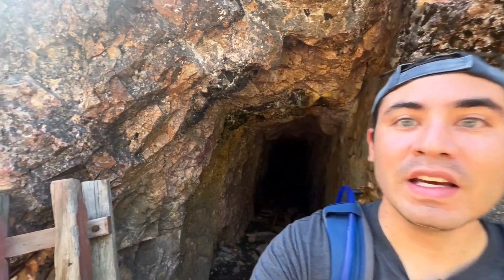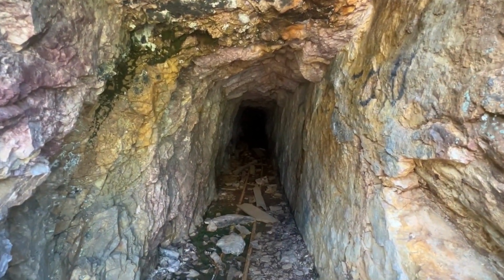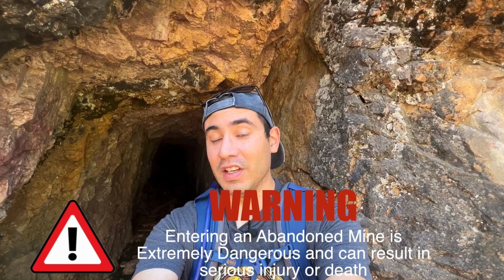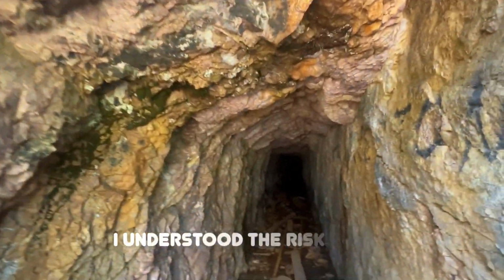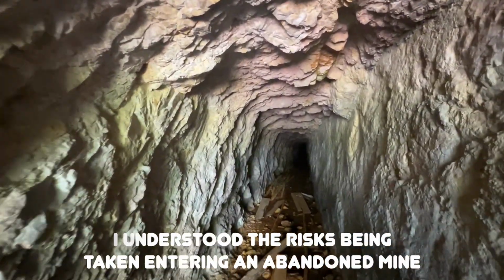All right guys, so right behind me is an abandoned mine, and what's different about this one than many mines in the state, now not every mine is doing this, but a lot of mines in the state, they usually have it blocked off, and this one is completely open. So I'm going to point out a warning that you should never enter an abandoned mine because of practically what the sign says: gases, explosions, unstable areas, extremely deep pools of water, different types of mine shafts. And what I'm going to do is head straight in and actually see what this is all about. And it's super cool in here. Holy cow.